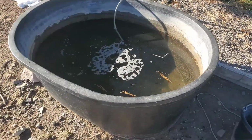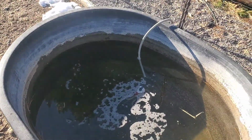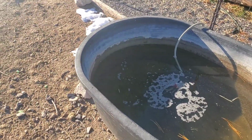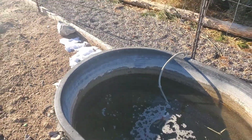But check water. Looks like this one needs topped off, but I cleaned this out right before it got cold, so hopefully it'll stay nice and clear for us. It gets a little foamy like that just with the tank heater in there.